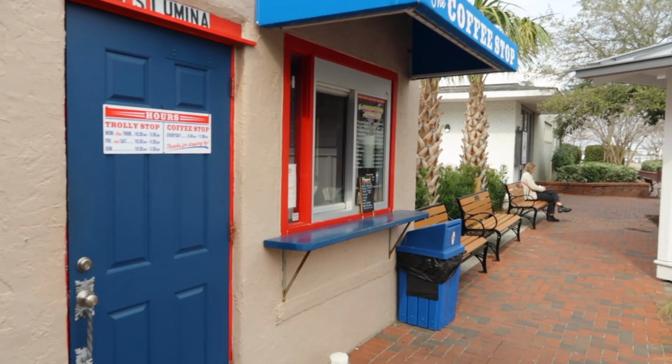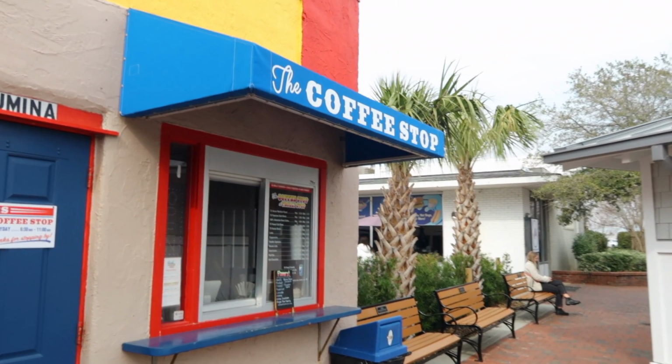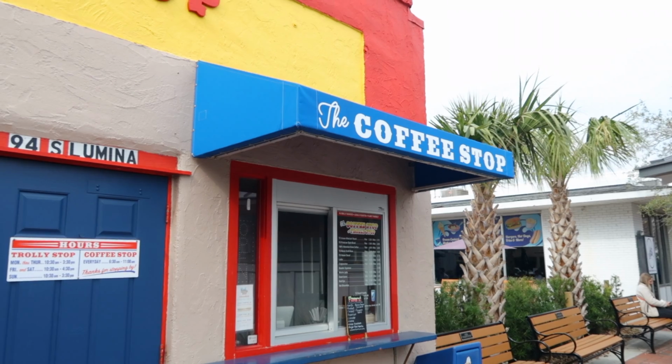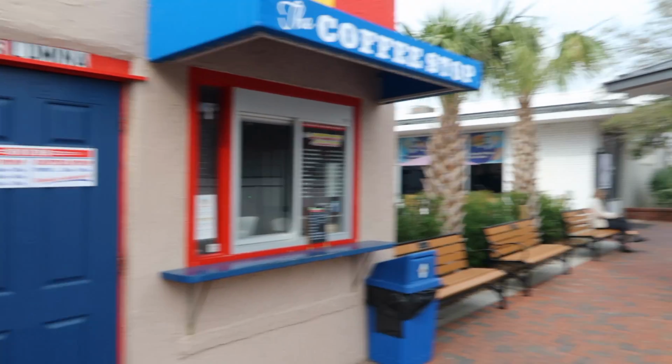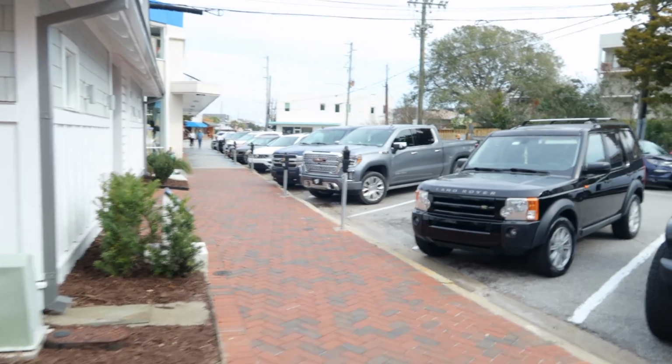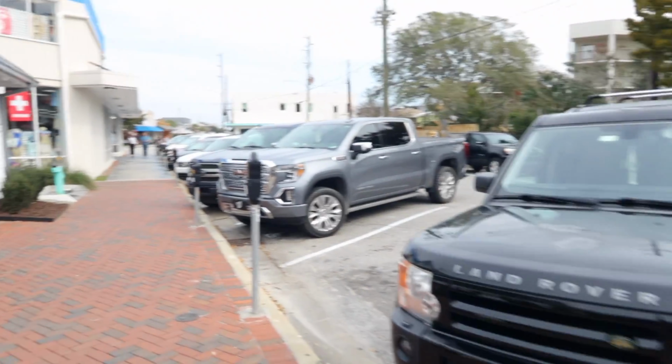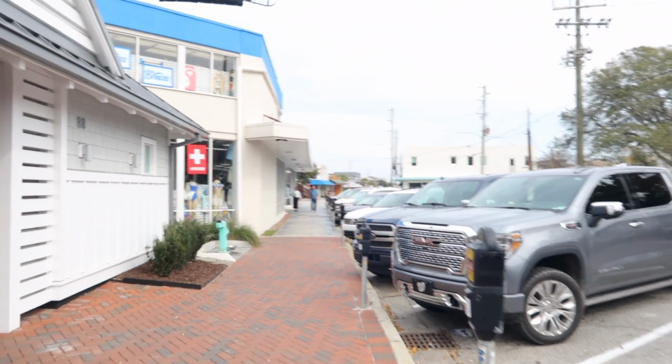Right over here is the window you'll place your order. And I guess they serve coffee also, the coffee shop. So there you go. All right, let's move this direction a little bit further. Right here is South Lumina Ave, and we're going to make our way toward the downtown, the main drag over here now.